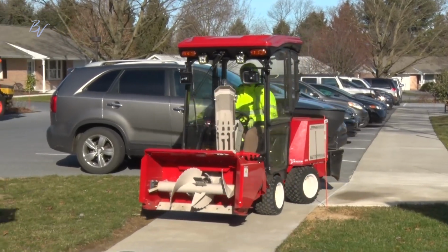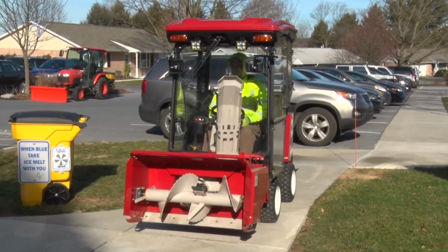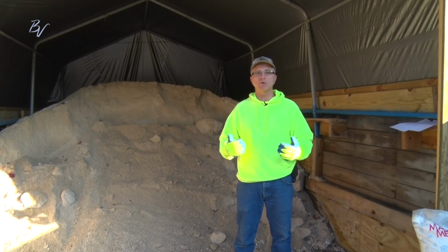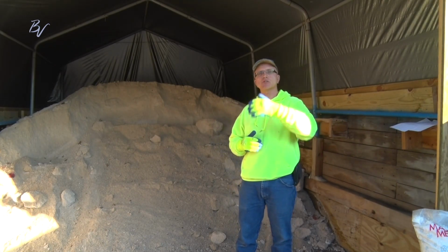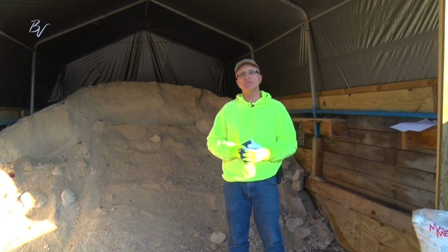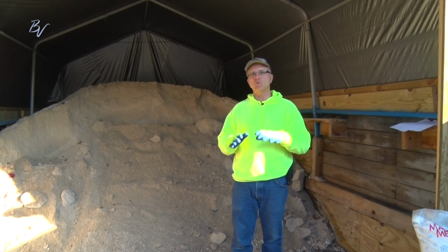Sidewalks are very similar. We start with employee entrance sidewalks. We do egress sidewalks for emergency purposes. We also work around where the bus stop is so employees can get down from the bus stop. We work around the chapel area, anywhere that employees would need to walk to get in.